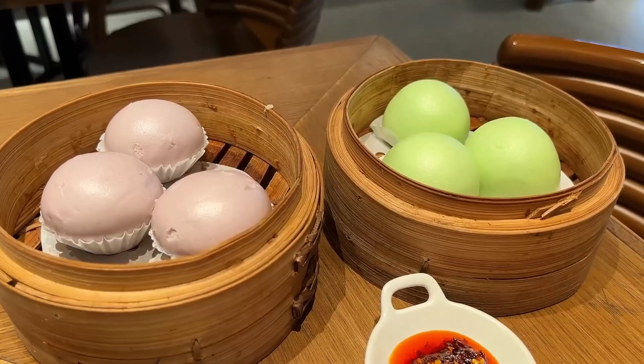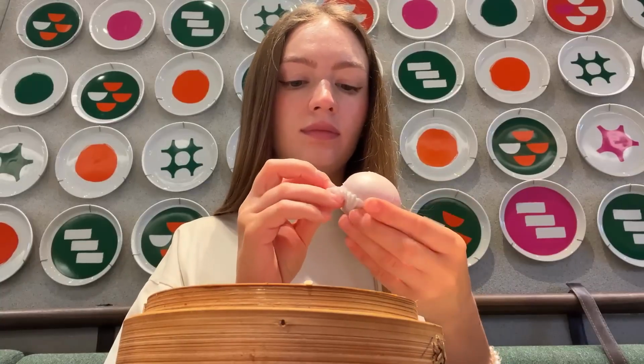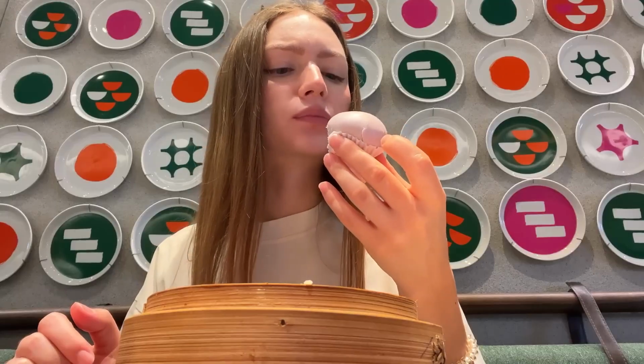I started with taro bao buns, made of soft milk dough filled with taro paste. The paste contained sugar and coconut milk, giving it a sweet and unique flavor, though I regretted eating them first since they felt more like dessert.